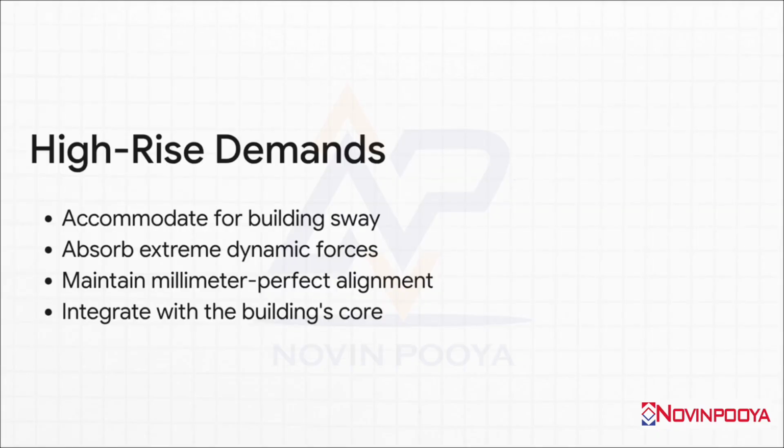And then you have super tall skyscrapers. The buildings themselves sway in the wind, and the elevator's guide system has to just roll with that movement. The dynamic forces at speeds over 10 meters per second are just immense. But maybe the biggest challenge of all? Maintaining perfect alignment across hundreds and hundreds of floors.